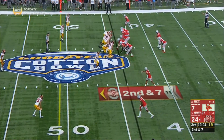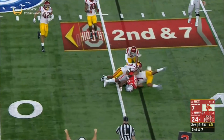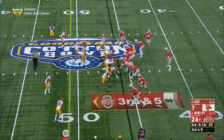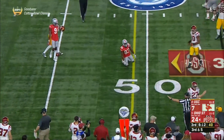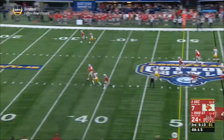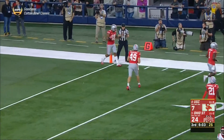Bobbled snap. JT Barrett keeps his composure. Another check down, Terry McLaurin driven back about 5 yards. Barrett, incomplete behind McLaurin. That's a third down stop for USC. Just opportunities they have to force these punts. Drew Chrisman just gets it away, and what a kick it is. Spiraling behind Ajayne Harris, and a big break for USC as it hops into the end zone. Out to the 20-yard line.